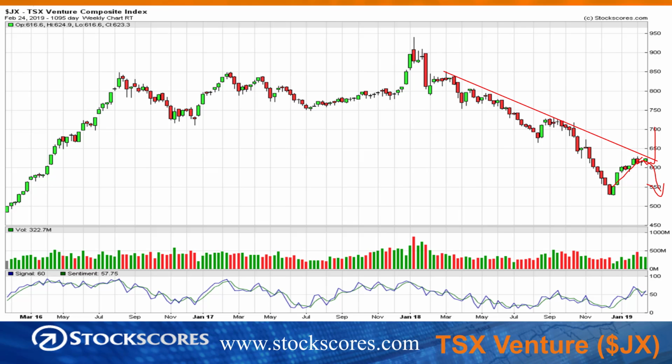Typically we will stall at least for a few days at the downward trend line before we try to break it. But if we start moving back below the 600 mark, then I would worry that we're going to maybe retest those lows. So something to watch for next week.